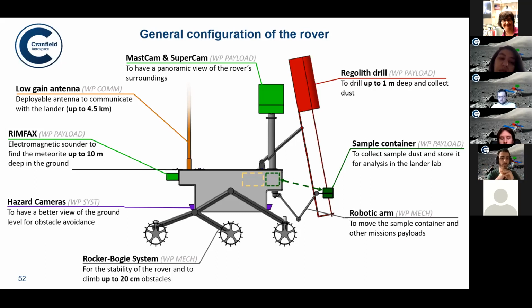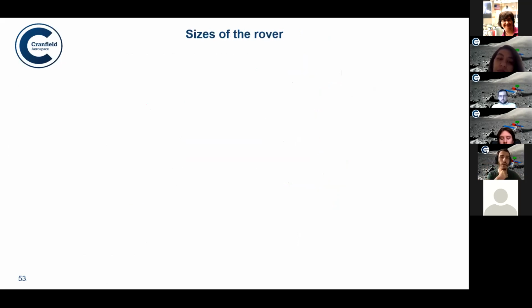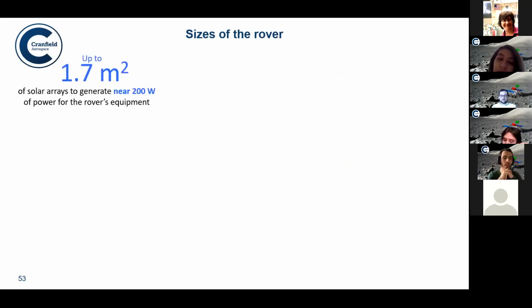The top surface of the rover body will be used, as Miguel explained before, for radiators and louvers to keep the rover at acceptable temperature. Now I'm going to speak about the different sizes of the rover. The rover will have up to 1.7 meters squared of solar arrays to generate around 200 watts of power for the rover equipment during its different modes.